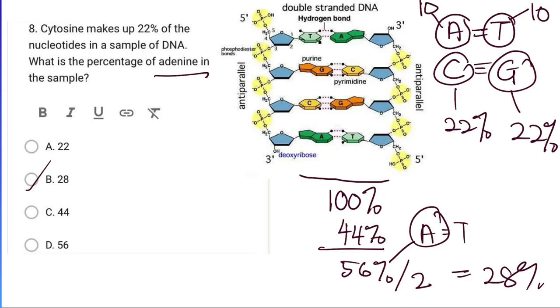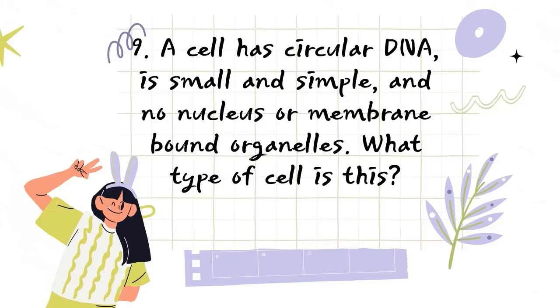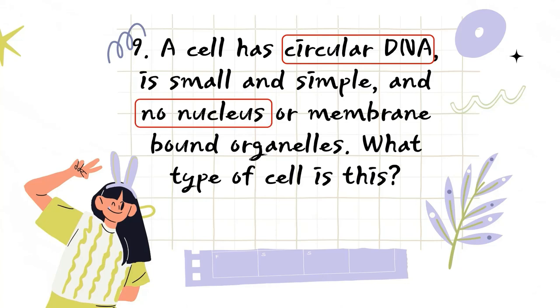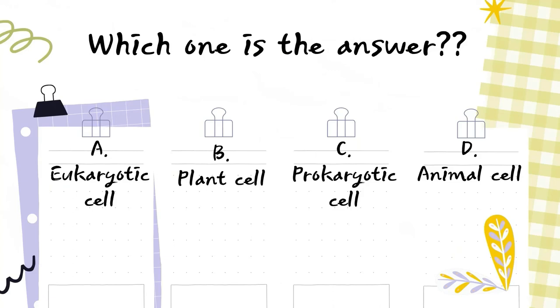Okay, that's it. Alright. I will continue our discussion today with question 9. A cell has circular DNA, is small and simple, and has no nucleus or membrane-bound organelles. So, the first clue is circular DNA. The second clue is no nucleus. The third clue is no membrane-bound organelles. So, what type of cell is this? Based on the given characteristics, the correct answer is prokaryotic cell, which is C.